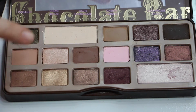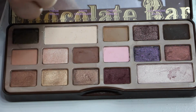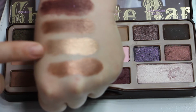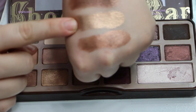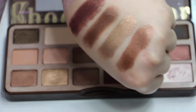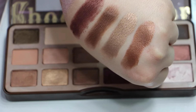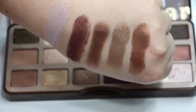This one as well too, but I just have something special for these that I use them all the time, and it's just because they are so vibrant. Look at those swatches. This is the one right here, and then this one is this one, and this one is that one. They're just such vibrant colors, and the color payoff is just amazing. So here you see the 5 colors.